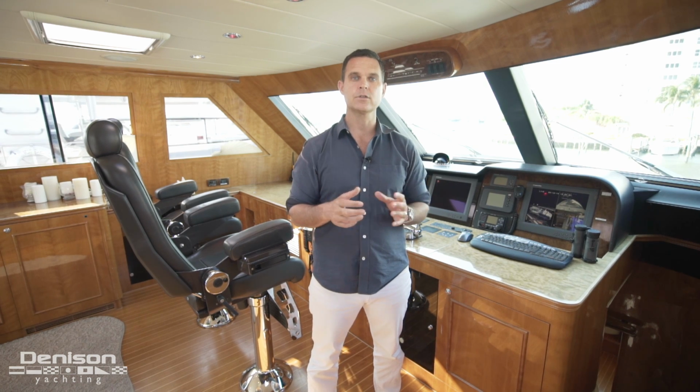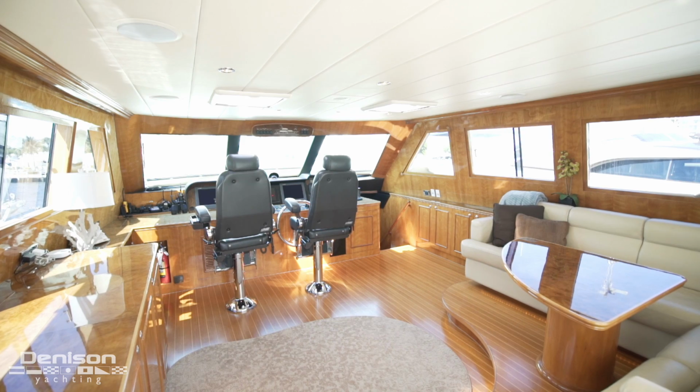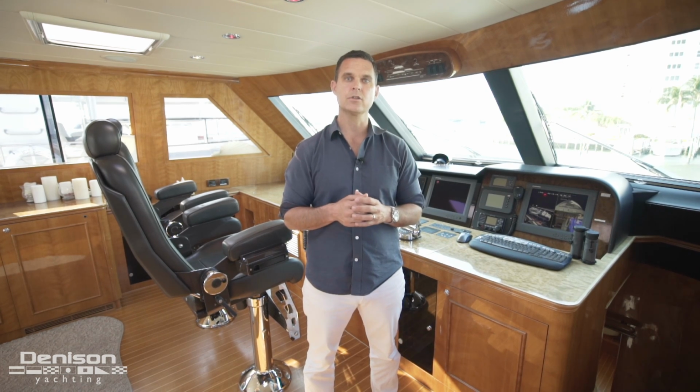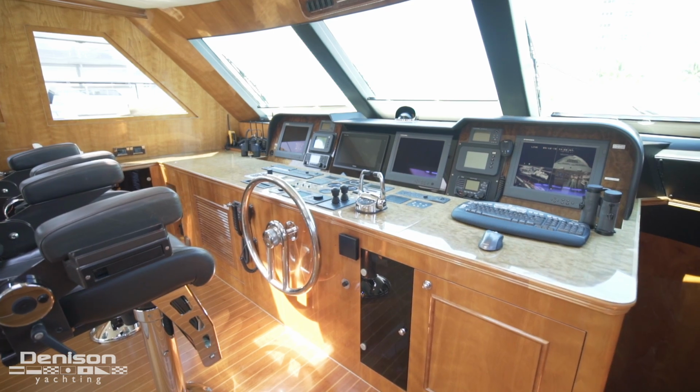Here we are in the Sky Lounge. I really love this space. There's a lot of natural light, very inviting. And really quickly, I want to touch base at some of the navigation and electronics behind me at the main helm.